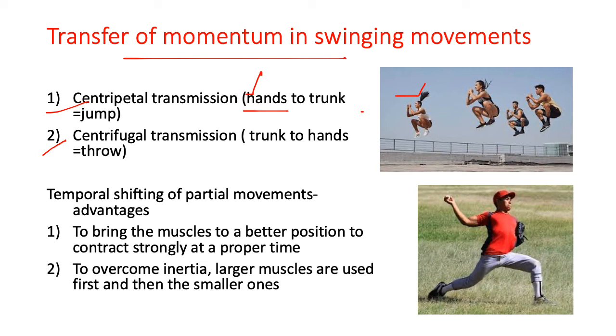When you move your hands first with a great force, you are creating a momentum, and movement coupling is happening, and you are transferring that to your trunk, and then this movement coupling will ensure more height. So this is your centripetal transmission.